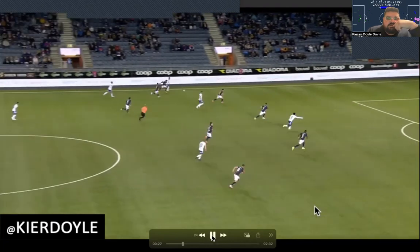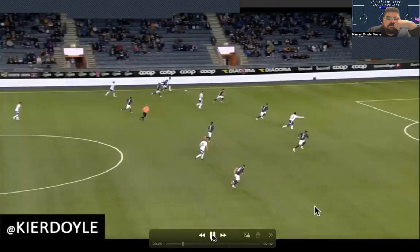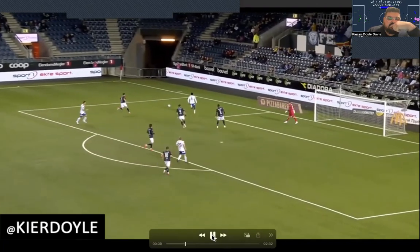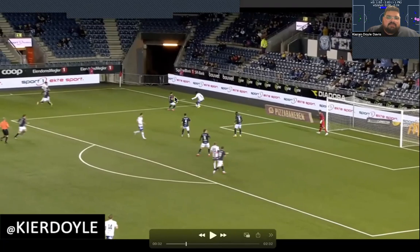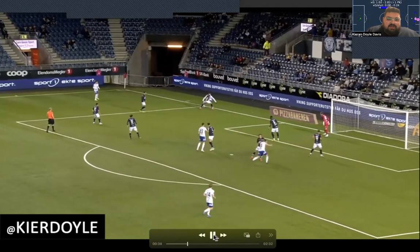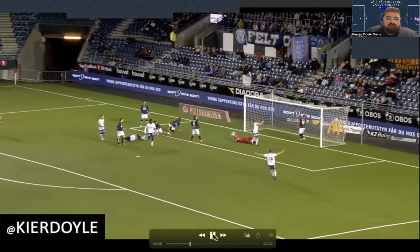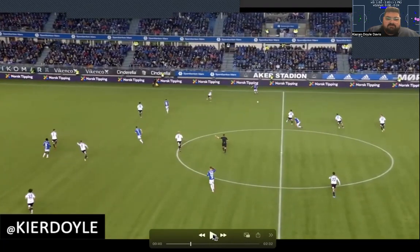Okay, here's another one. Again, this one he gets behind. What I like about this one, again, like I said, he's pretty dribbly. This is quite a bit of box nuance for somebody this young. A lot of players try and roll out of here, but this is pretty clever movement. He does a really good job to work the space to shoot. Again, it's a really nice goal.